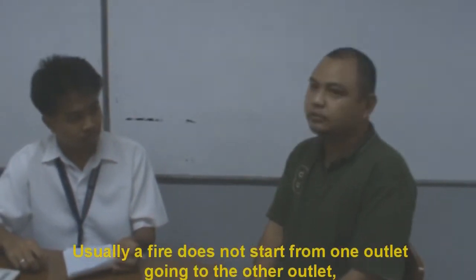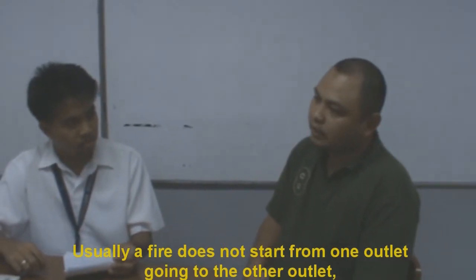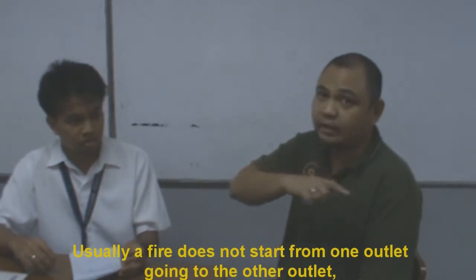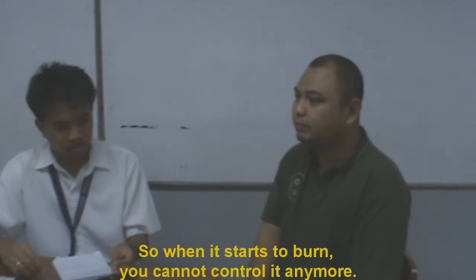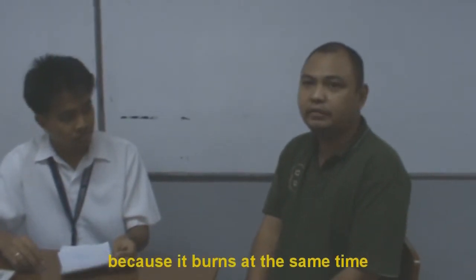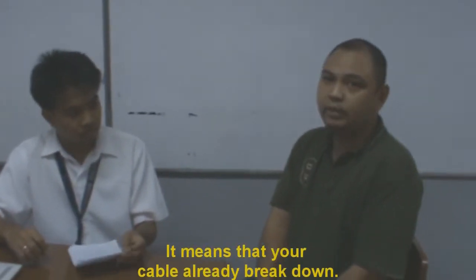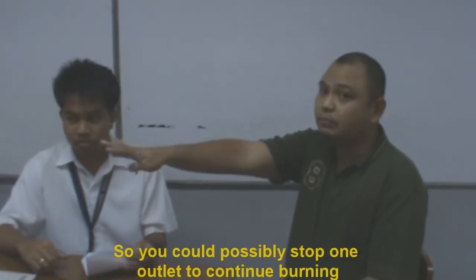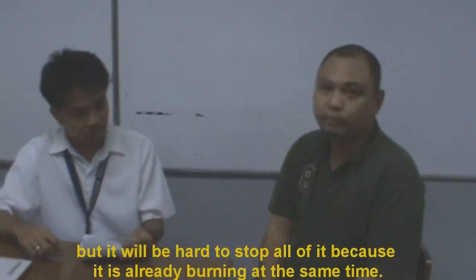Which is ang epekto, pag nag-overcurrent ka, sunog ang bahay mo. Ang kadalasan, ang sunog ho, hindi nagmumula sa isang outlet lang papunta doon o palibot sa bahay nyo ng dire-diretso. Sabay-sabay ho yan pag nasunog yan. Kaya kalaunan, pag nasunog ho yan, hindi nyo na hahabulin, kasi sabay-sabay. Ibig sabihin parang bumigay na yung buong kable mo. Kung ito yung papatayin mo, mapapatay mo ito, maaari, pero the rest of your house, wala na, tupok na po ng apoy.